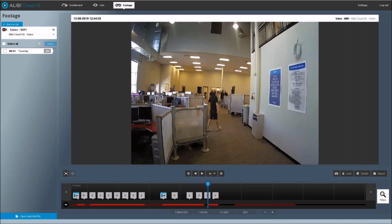When you like what you see, you need to get a clip off. You hit the export button on the right-hand side. You'll see slider bars pop up that allow you to choose your start point and end point and kind of crunch down your time frame to make your clip. Hit the export button and you can choose between .mp4, .mov file types. So it's a universal file that'll play on any media player once you get it off to submit it as evidence.